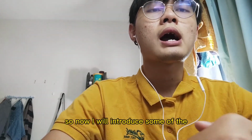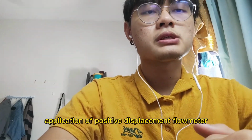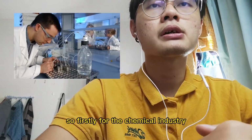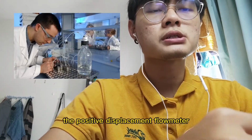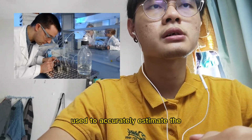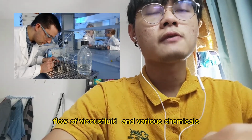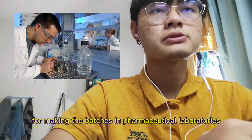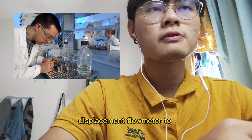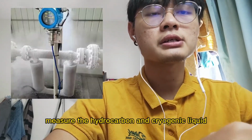201110745. So now I will introduce some of the applications of the positive displacement flow meter. So firstly, in the chemical industry, positive displacement flow meters are used to accurately estimate the flow of viscous fluids and various chemicals for making batches in pharmaceutical laboratories. They also use the positive displacement flow meter to measure hydrocarbon and cryogenic liquids.